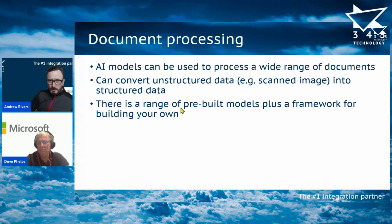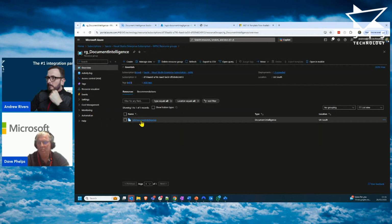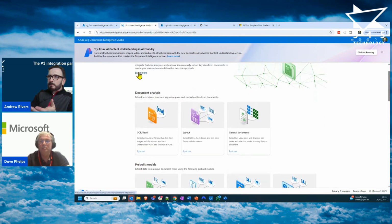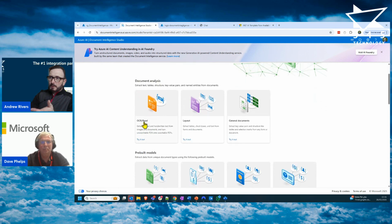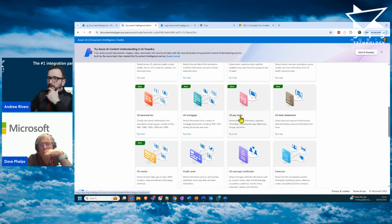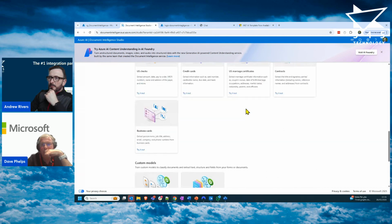So I'm just going to go over to my Azure portal, and in here I've got a document intelligence service running in a resource group. If I go into the Document Intelligence Studio from that, I get loads of different options for what I can do. Do I just want to do OCR? Do I want to look at the layout of the document? Then they've got a whole bunch of pre-built models: invoices, receipts, a lot of US things like US health insurance and identity. But if none of these fit, you can still, at the end of it, make your own extraction models. So it's very powerful stuff.